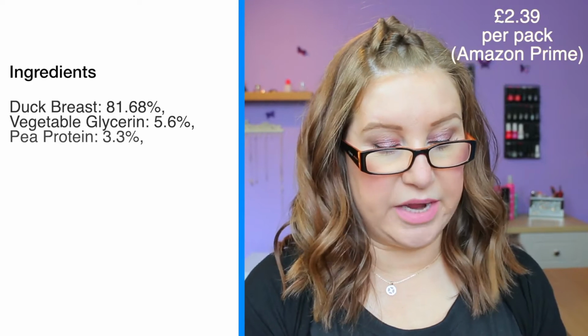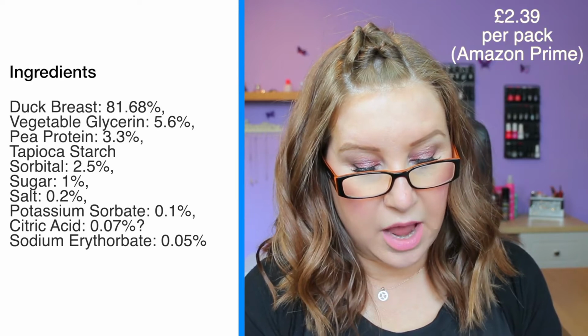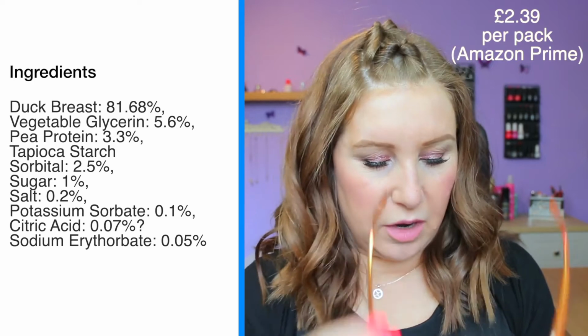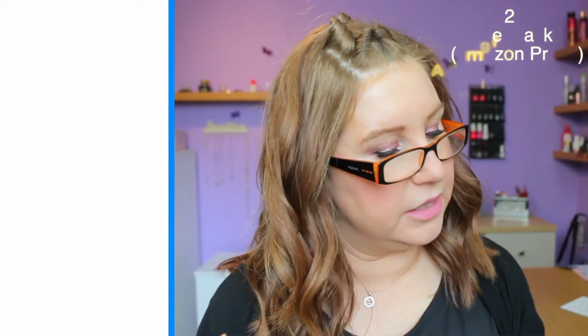So these are duck training bites. These are 81% duck breast, vegetable glycerin, tapioca starch, the same ingredients except there's a little bit of salt, and there is some pea protein in here, which I'm okay with. I didn't tell you the fat, did I? No, I didn't. 0.5% fat these are, and this is 1.5% fat. So really low fat, which is just fantastic. But these training bites, this is the size of them. I'll show you them against a fingernail. They're about the size of a fingernail.